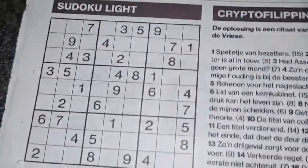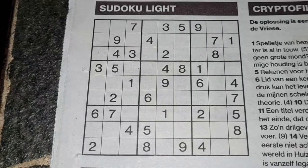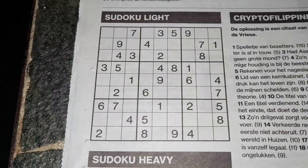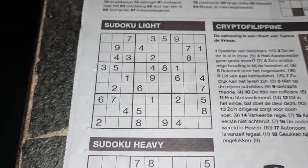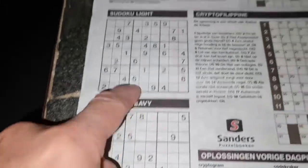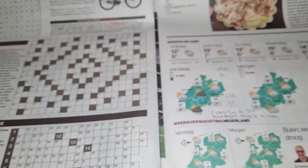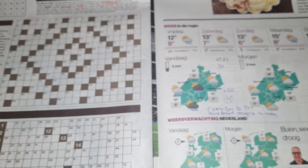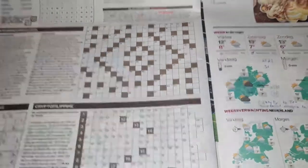And in this newspaper, on Friday, we have only two regular Sudokus. Yes, it's a Sudoku Light and a Sudoku Heavy. Only two. Yes, only two. Because today I've noticed again we have no extra puzzles. No additional. Let me show you.